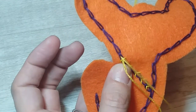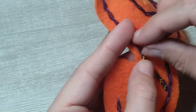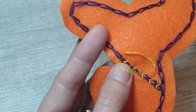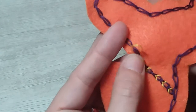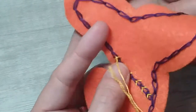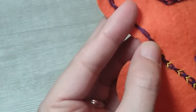And I always go up a little higher with my last stitch there. That kind of creates a nice V. Just do that all the way around.